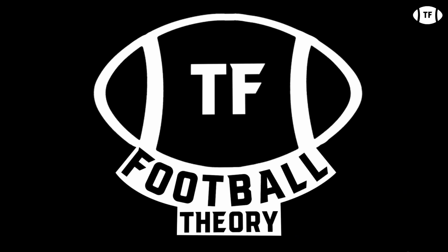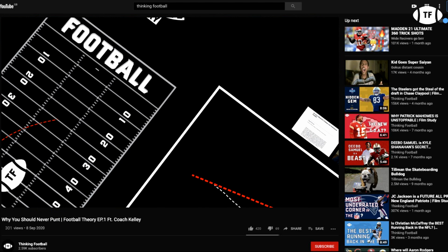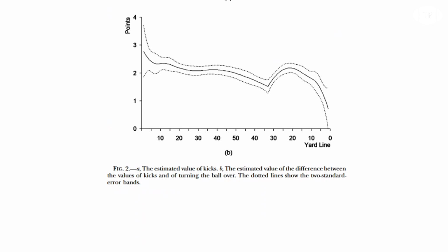So first, let's talk about everyone's least favorite subject in school, math. Wait, don't go clicking on that compilation of trick plays just yet. We promise to make it fun. Now, to work out if you should go for it, this clever man, David Romer, used data from the 1998 to 2000 seasons to work out the estimated value of both kicking and attempting to convert the fourth down for each yard of field position.